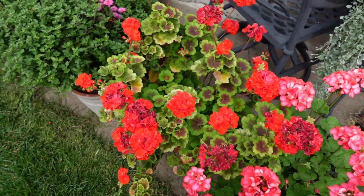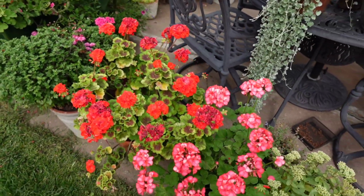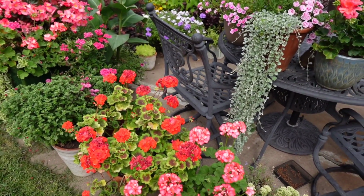And Brocade Fire geranium. This one I had overwintered and it got huge. I'm undecided whether I will overwinter it again. I would have to cut it way back if I do. But it's also just enormous.